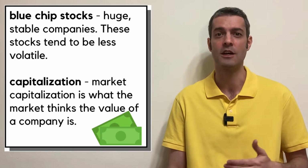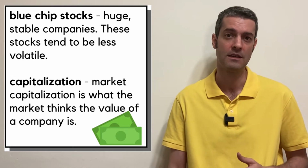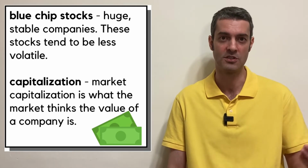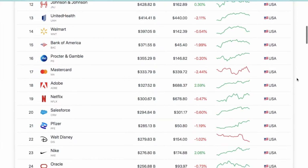Before we go on, we should talk about capitalization. Market capitalization is what the market thinks the value of a company is. To find this, you multiply the stock's current price by the total number of shares. Here's a list of the 25 biggest companies in the United States based on market capitalization.